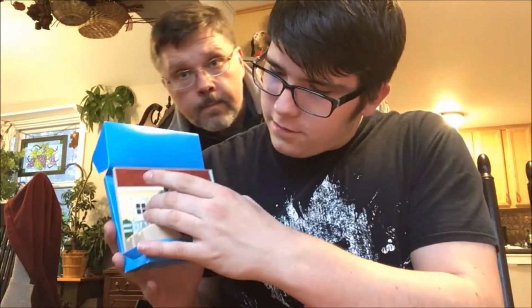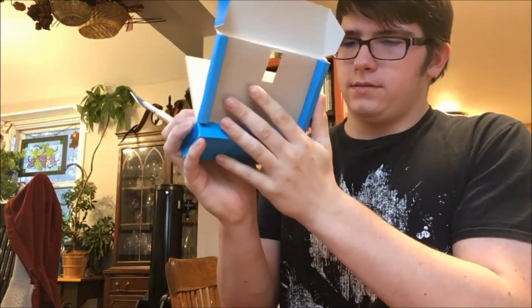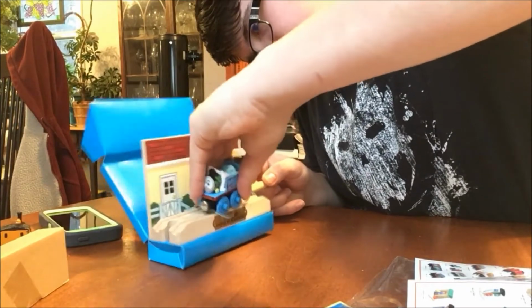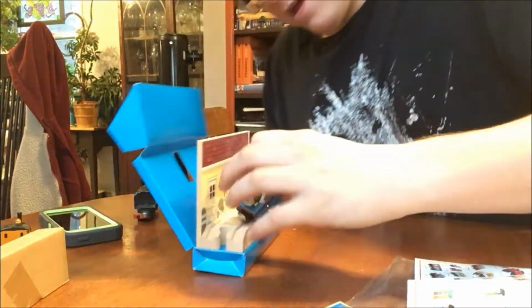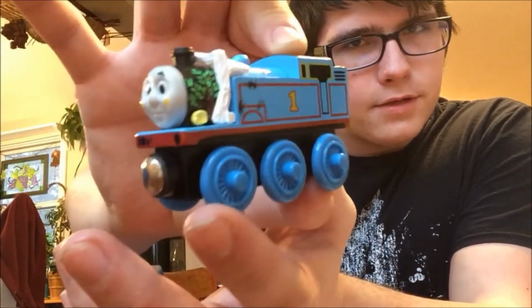Yes. The wooden railway. Just cut the tape. Don't cut the box. So we have this. I should be on ER. Or should I not? Thomas Comes to Breakfast. Brand new.